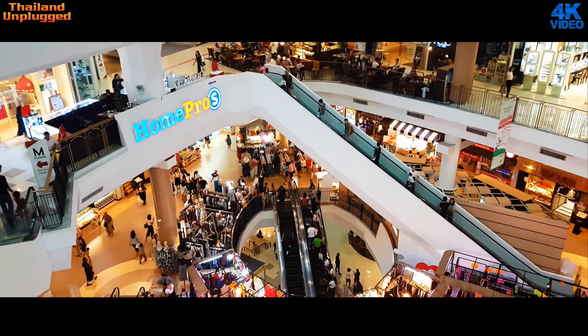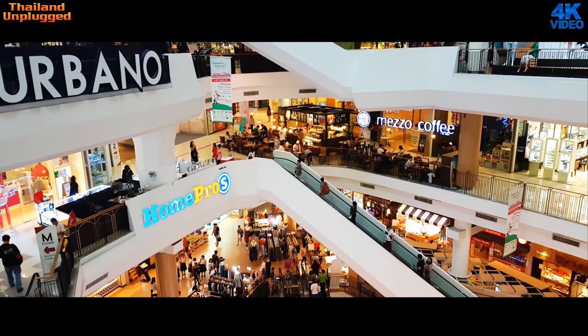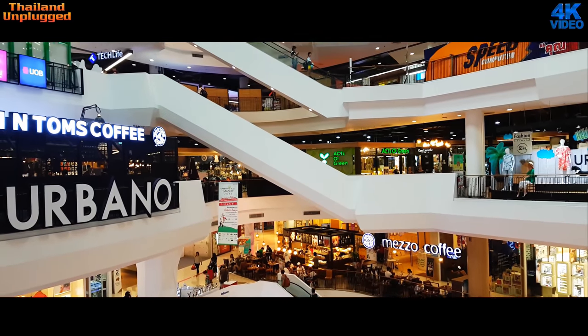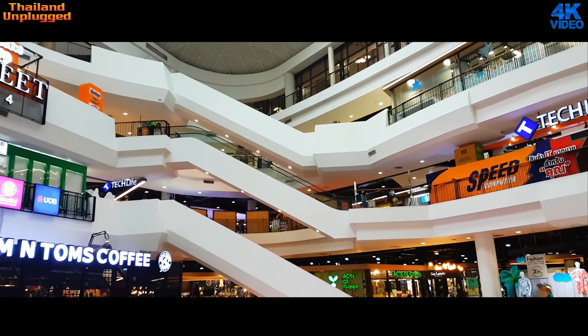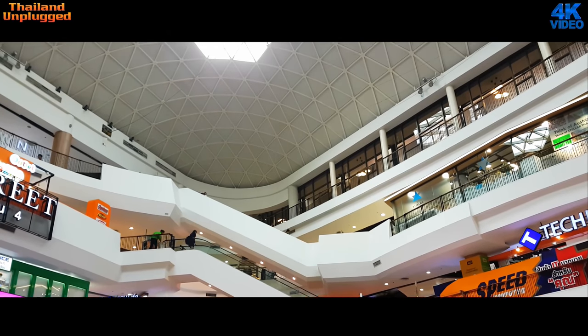It's a very good design, this mall. I love it when they've got atriums in the middle. It gives you a sense of space. That's the way they do some of the shopping malls in Thailand. Yeah, very nice. Got a lot of floors. Look at that. Up the top here we've got natural sunlight being let in. Very good.